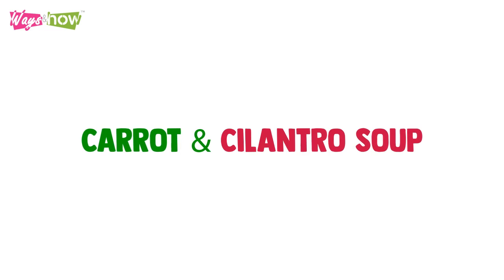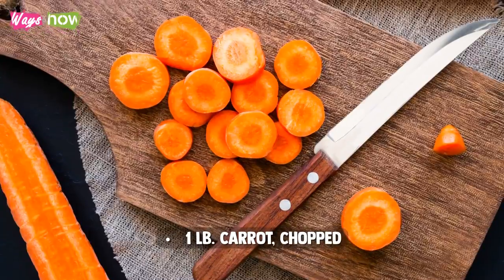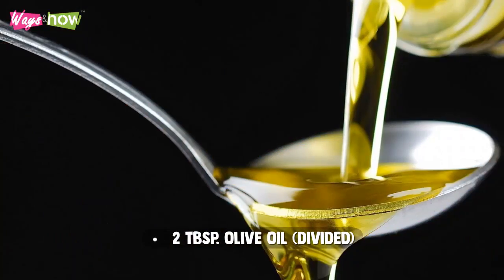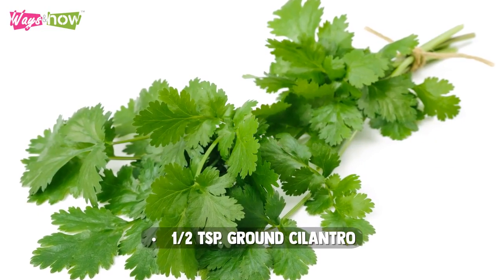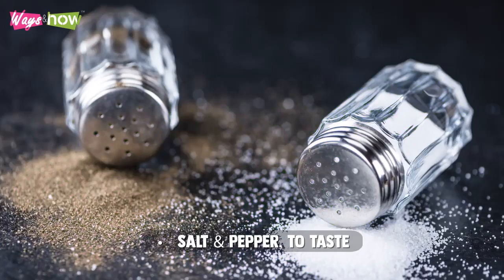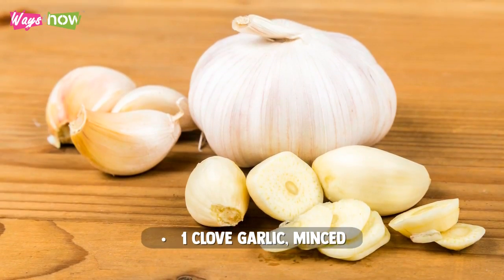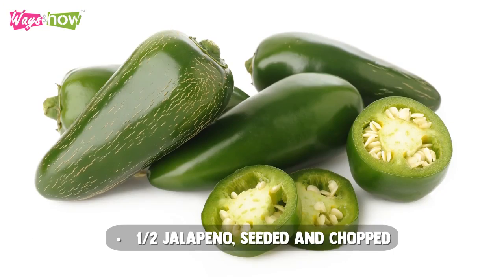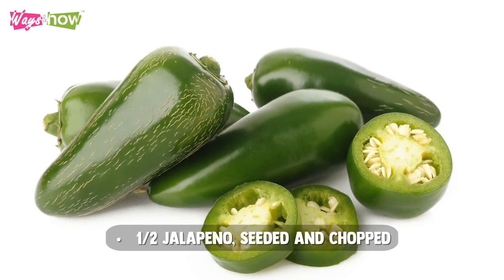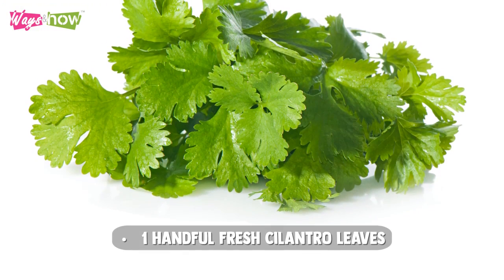3. Carrot and cilantro soup. Ingredients: 1 pound carrot chopped, 2 tablespoons olive oil divided, 1/2 teaspoon ground cilantro, salt and pepper to taste, 1 clove garlic minced, 1/2 onion chopped, 1/2 jalapeno seeded and chopped, 3 cups vegetable broth, 1 handful fresh cilantro leaves.